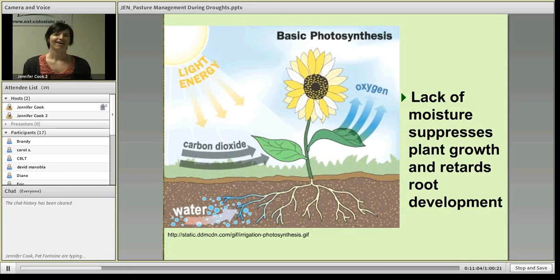So with lack of moisture, our plant growth is really suppressed, and particularly the root development is very suppressed. Roots, like I've said, are very important because they get water for the plant, they find nutrients for the plant, and they also have sugar reserves that the plant can use whenever the leaves are very dry. So in order to survive in a drought, plants really rely on the few leaves that they have to capture this solar energy and to manufacture sugars through the process of photosynthesis. So the leaf area is very important.